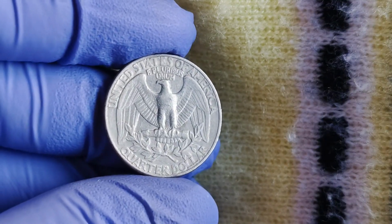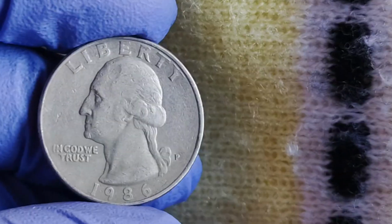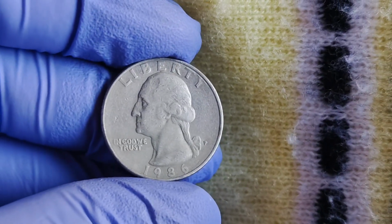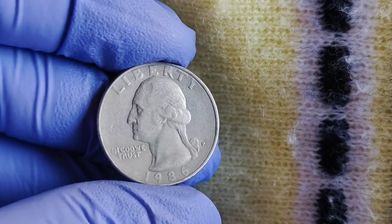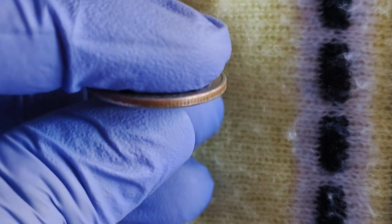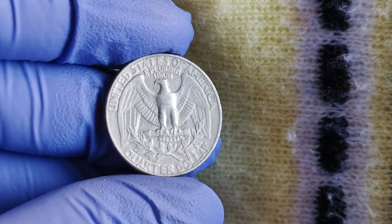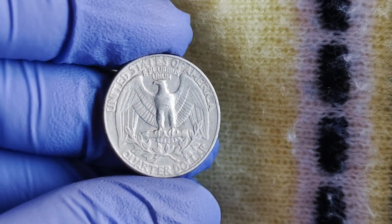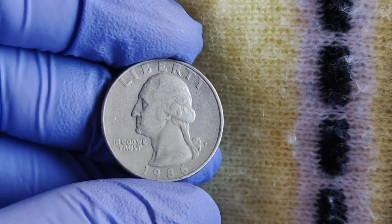But what happened next stunned the entire coin world. The collector who found it claimed he almost ignored the coin. Just another 1980s quarter, scratched up, worn down, nothing special. But something felt wrong. Something looked wrong. The light struck the surface in a strange way, and that was enough to make him stop, breathe, and take a second look.